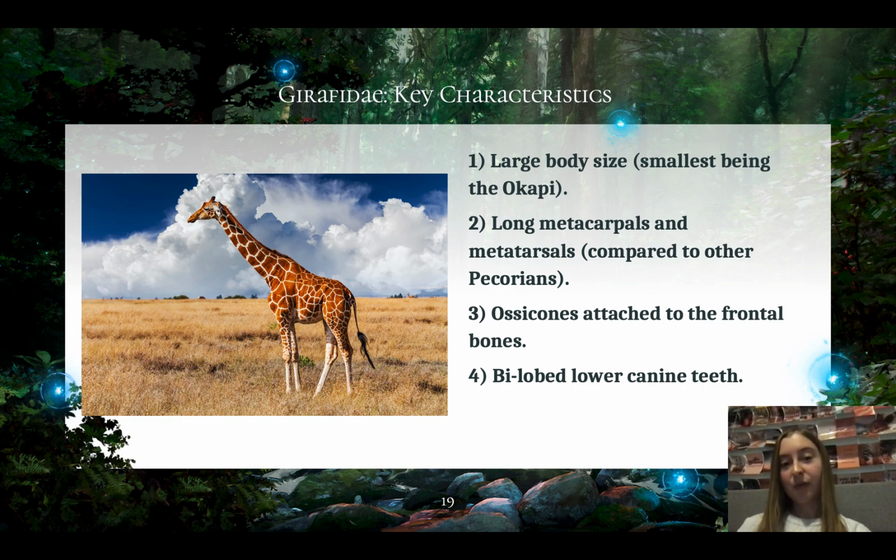And the fourth thing for Giraffidae is the bilobed lower canine teeth, which I'll show on the next slide as well. But these teeth are there to assist them with chewing and breaking down their food. Both of these species in this family are ruminants, so part of them breaking down their food is having the teeth to chew and break down the plant matter, and both of these animals also chew cud, like I believe all ruminants do, but I'm not 100% sure. But on the next slide, I will break down and show you the ossicones and the teeth in a little bit more detail.